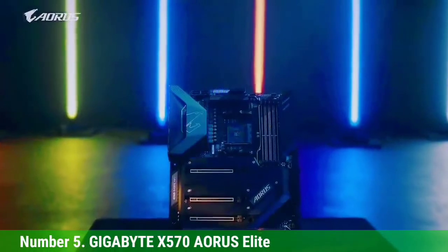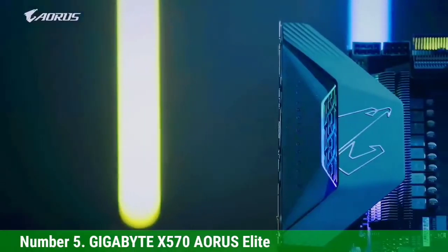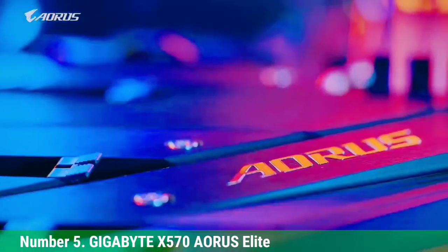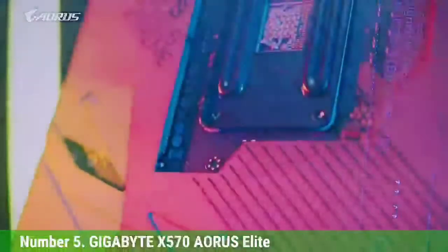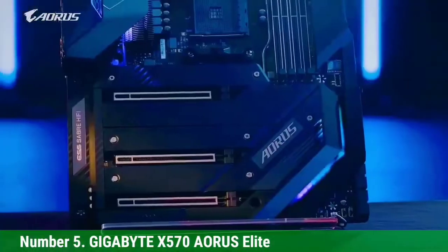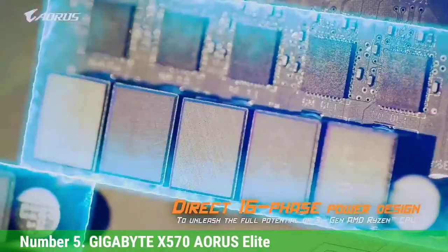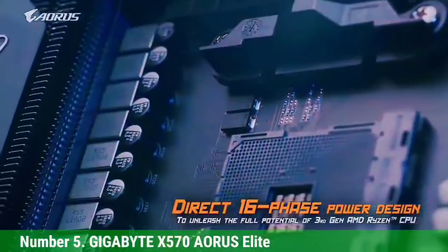Number 5. Gigabyte X570A Aorus Elite. The 12+2 VRM is also decent for some overclocking. However, if overclocking is your goal, then you should go for a different option on this list. The board itself looks good, but the RGB software isn't that great. You can install a couple of RGB fans on the board, which can be adjusted and customized through the board's RGB software. The Gigabyte X570A Aorus Elite doesn't feature any wireless connectivity options.